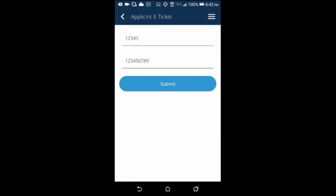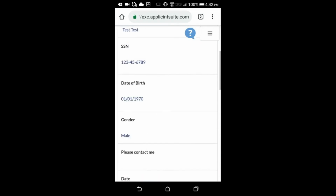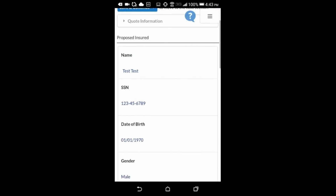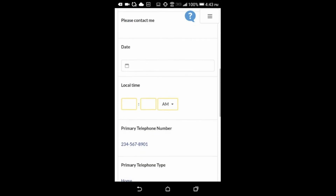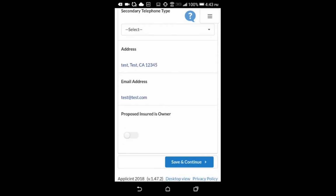application in ApplicInt's system with that client information you entered already pre-filled, as well as the quote, and then you just have to finish up the last few questions of that application and submit it, and it'll be going through in ApplicInt's system.